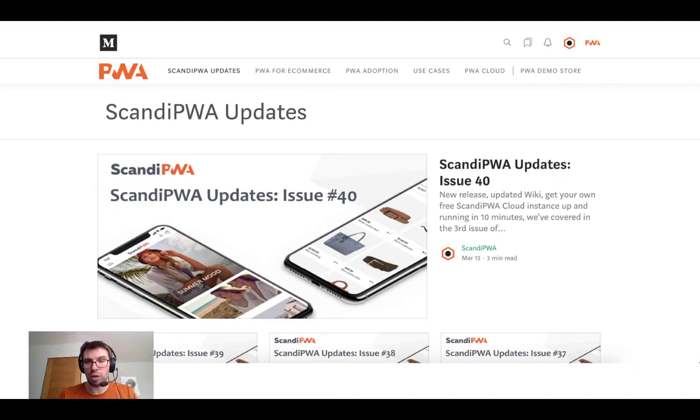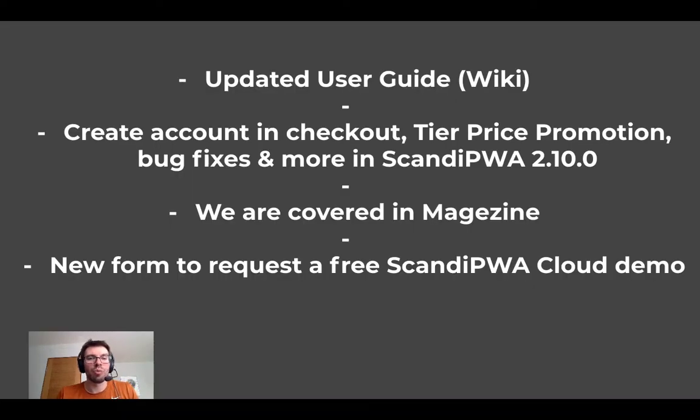And this week we have quite a lot of news actually, starting from updated user guide or updated ScandiPWA wiki. Then we have a new release, ScandiPWA 2.10, with several new features like creating an account in checkout, tire price promotion, a lot of bug fixes. We will talk about this in detail a bit later.